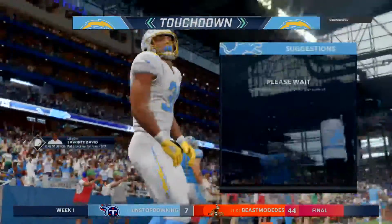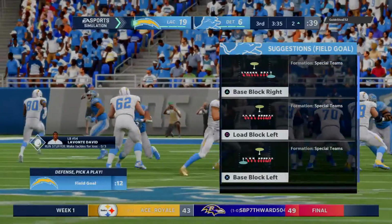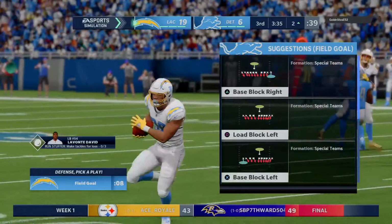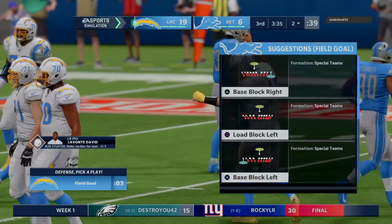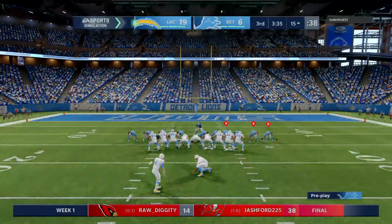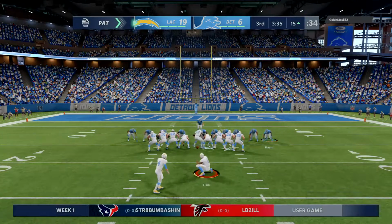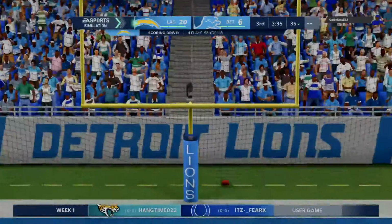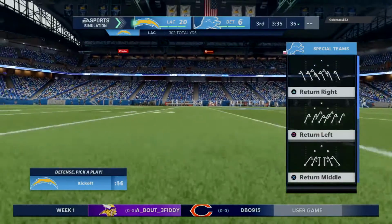Austin Ekeler, 29 yards. For the Chargers, they're able to widen their lead. Getting your back involved, what's the importance there in the passing game? Well, oftentimes you can create mismatches because who's going to cover him? And you get him into space, which is where he likes to operate with the ball in his hands. Oftentimes makes people miss, gets that run after the catch, and off he goes. And into the end zone. And the lead is up to 14. Makes the score Chargers 20, Lions 6.